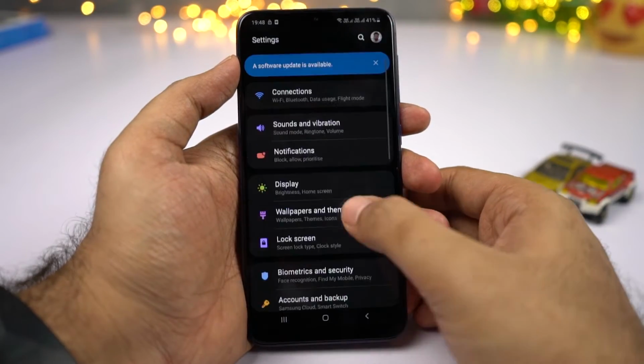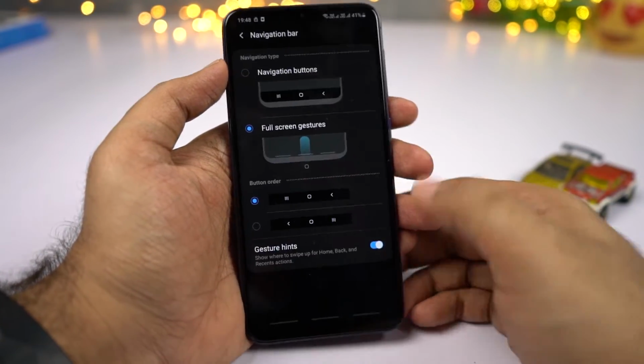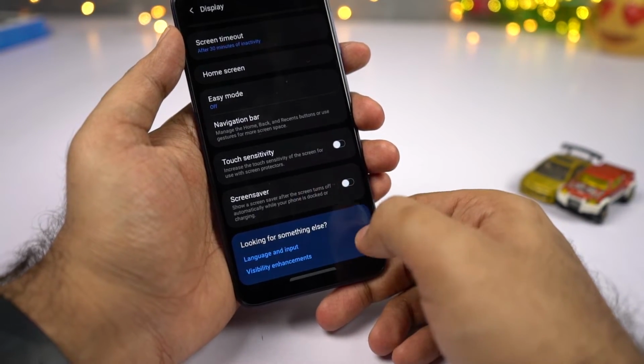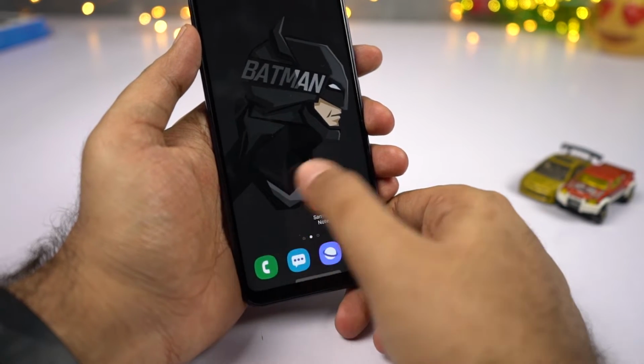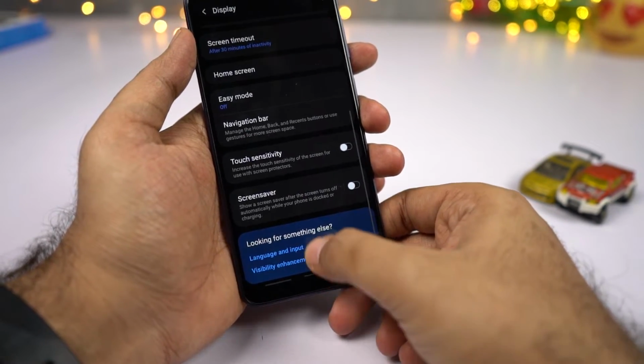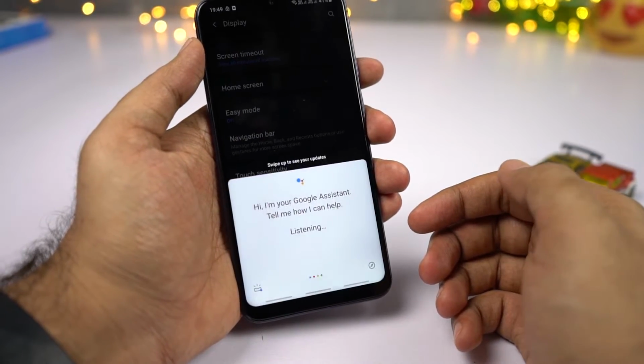Next we have navigation gestures, and Samsung likes to call it full screen gestures. Just enable this feature and the navigation bar is replaced with 3 lines. You can swipe from the right side to go back a step, swipe from the center to go home, swipe from the left side for recent apps. You can swipe and hold at the center for Google Assistant. Personally, I like the implementation of MIUI on Xiaomi phones and Android Q.